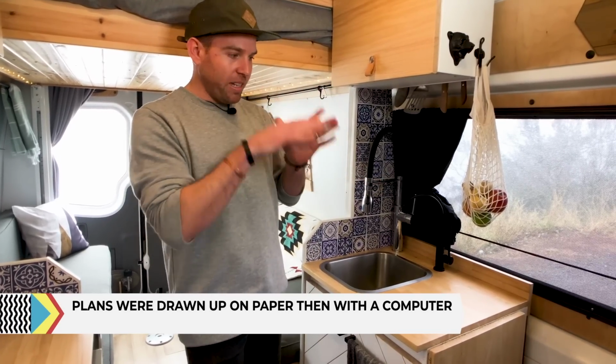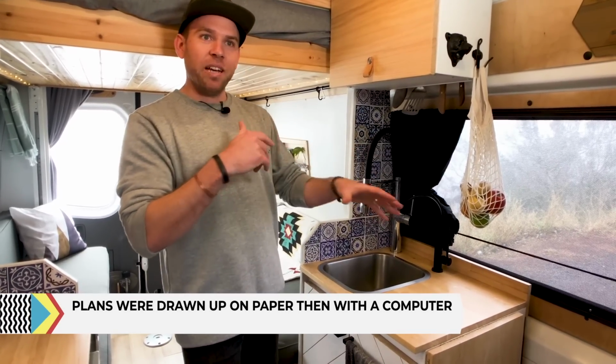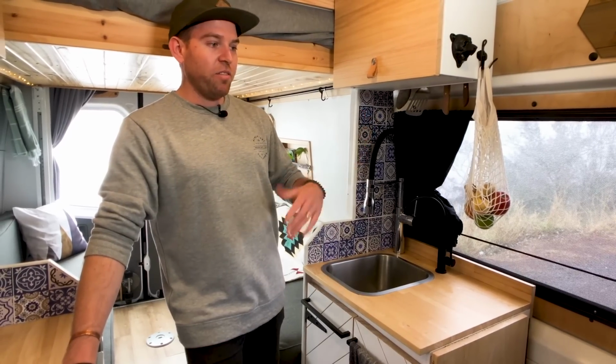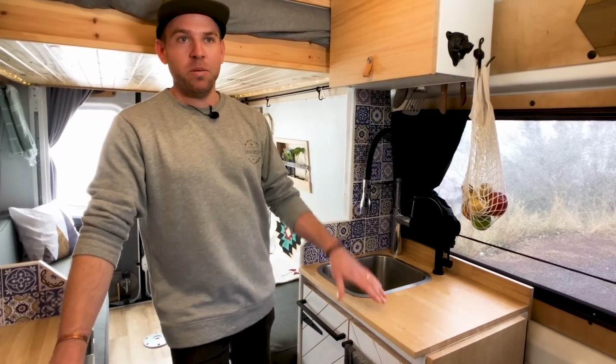Just so it's good to be able to see it and go, oh, that's going to be enough space or not enough space. So I've done up those designs. I even put them online, and people can download those.